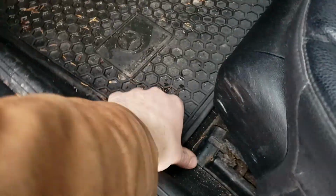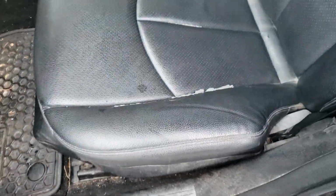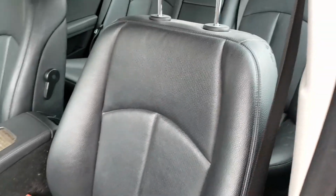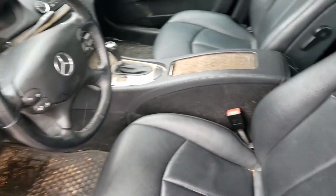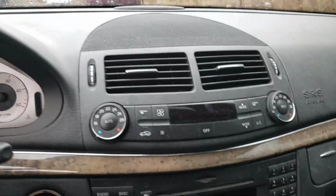Floor looks good. Got a little salt stain, as you can see, but nothing too bad. Driver's seat does have some wear on that bolster there. The rest of it looks pretty decent. Dashboard looks good. Top is all nice, no major issues. All looks pretty decent.